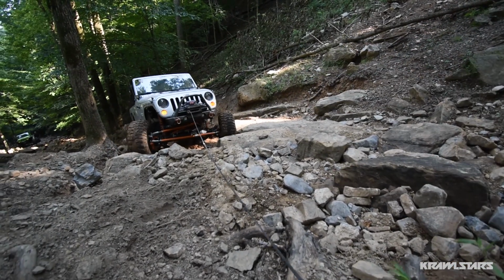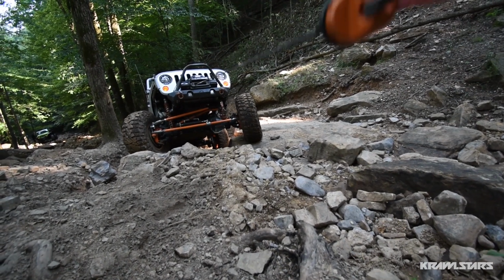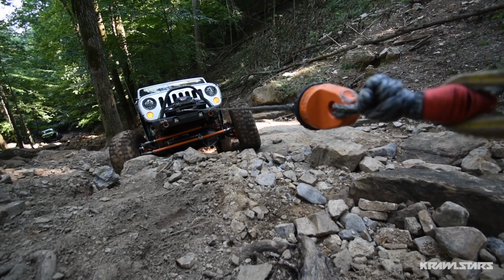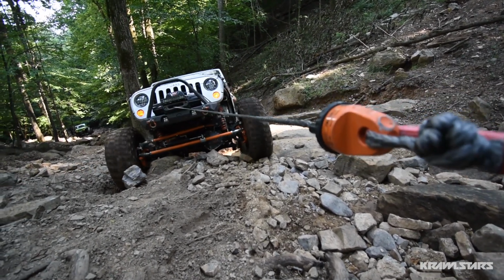Seems like today is just a good day for breaking parts. Trevor broke a front axle shaft and had to winch out. And then that was a huge joint. He was able to limp out in 3-wheel drive.